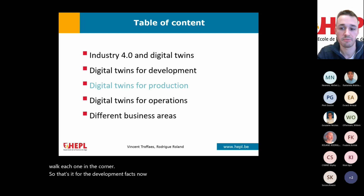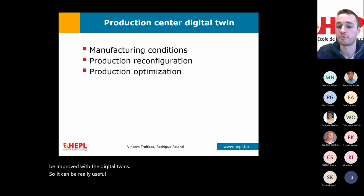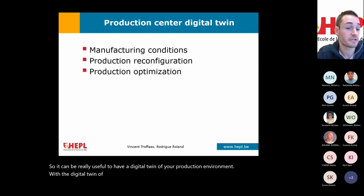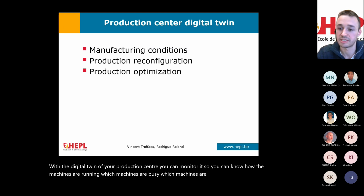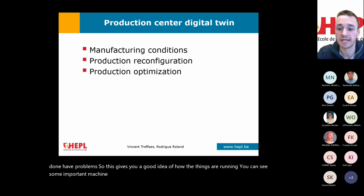Now let's talk a bit about production and how it can be improved with digital twins. It can be really useful to have a digital twin of your production environment. With the digital twin of your production center, you can monitor it, so you can know how the machines are running, which machines are busy, which are not, which are down or have problems. This gives you a good idea of how things are running. You can see some important machine parameters and some KPIs directly in one place.